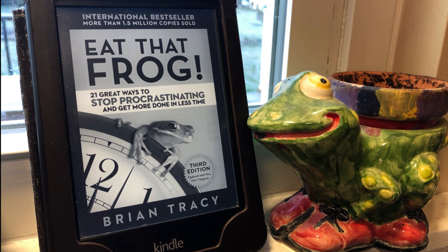Chapter 5. Practice Creative Procrastination. In Chapter 5 of Eat That Frog, Brian Tracy introduces the concept of creative procrastination. It involves intentionally postponing or eliminating tasks that have little to no impact on our goals, allowing us to focus on more meaningful and high-value activities.